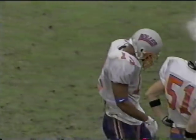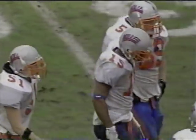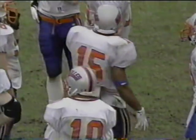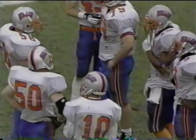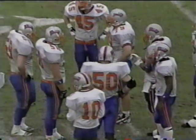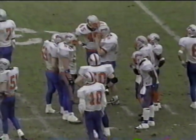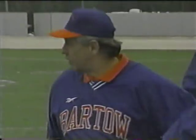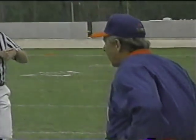We'll have some highlights to show you what's going on in this first half of play. Now Bolles got on the board to start things out with their first 10 points. And now Bartow has come back. We'll also show you some stats and give you a little bit of information in the second half of play as to some awards and honors from a great season in Florida high school football.